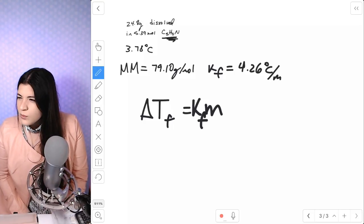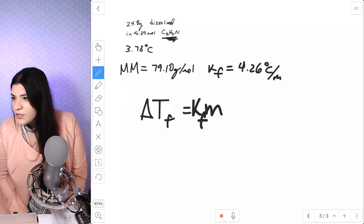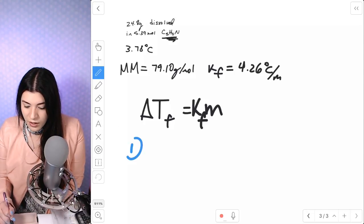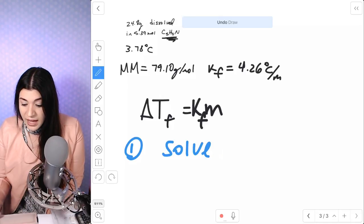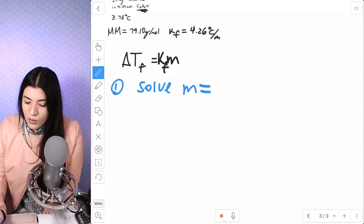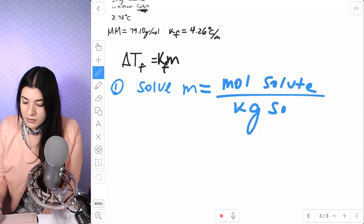And I believe they give us one more thing. They tell us causing the freezing point to decrease. All right, so they give us enough. The first step is going to be solving for molality. So solve for molality. Remember what molality even is. This is different from molarity. This is the moles of our solute divided by the kilograms of our solvent.